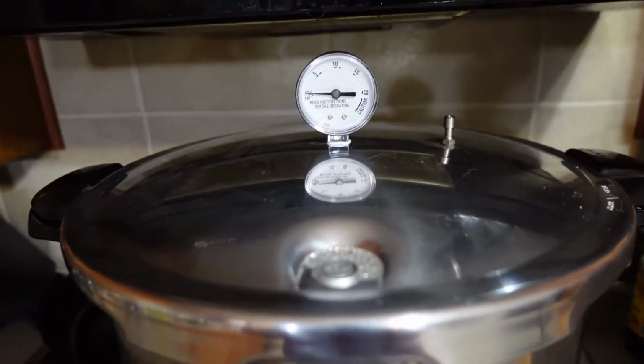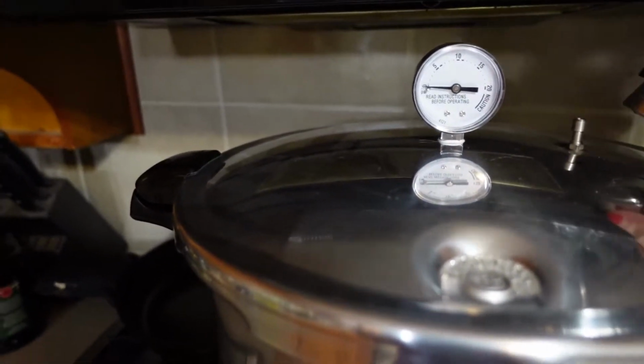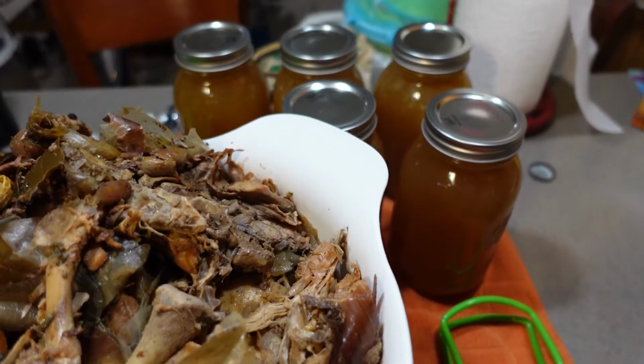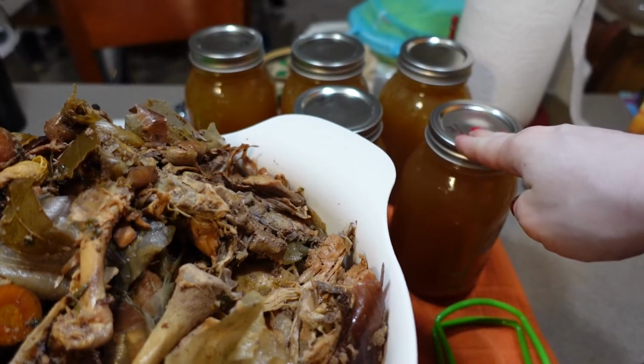All right, my timer just went off, so I'm gonna put my weighted gauge on where the steam is coming out, and I'm gonna bring the pressure up to 10 psi. Now I could only fit 7 quarts in the pressure canner at once, so I still have 5 left. I'll have to do another round after this.